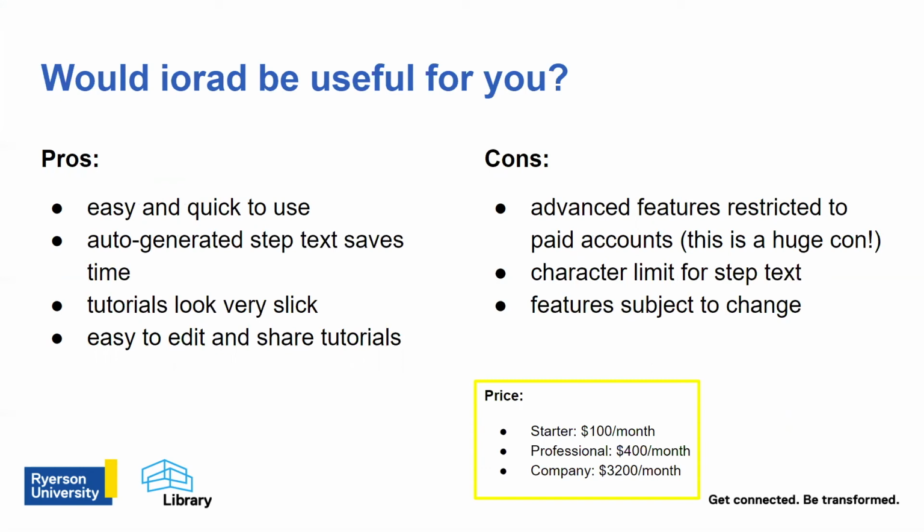And then I would say that the tutorials look good. So they look very professional, they look very slick. It's something that I'm happy to share with students. They're also really easy to edit. So if you make a mistake, you click the wrong thing or you forget a step, it's easy to go back in and fix them. They're also really easy to share just through links.